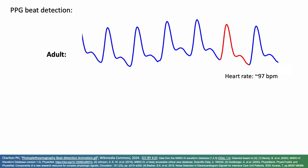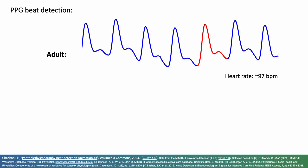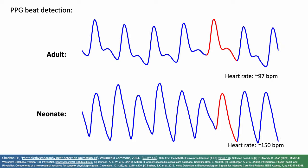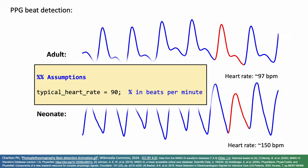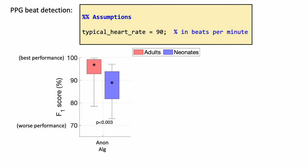Take the fundamental task of detecting heartbeats in a PPG signal. Here we have a PPG signal from an adult with a heart rate of about 97 beats per minute. And here is a neonatal PPG signal with a much higher heart rate of 150 beats per minute. One of the algorithms that we studied included an assumption about a typical heart rate, which was very close to that shown by the adult in this signal, but is quite a long way away from the heart rate of 150 shown by the neonate. And indeed, when we assessed the performance of this algorithm, we found that it performed better in adults than neonates.